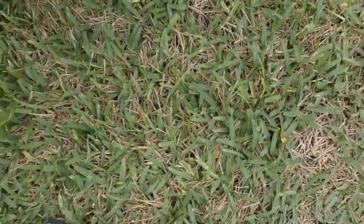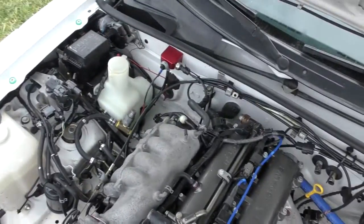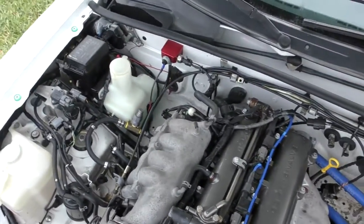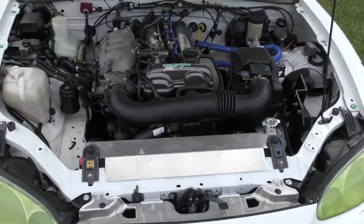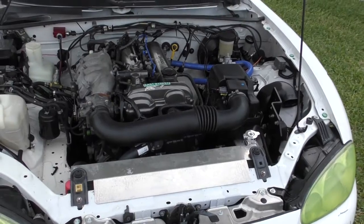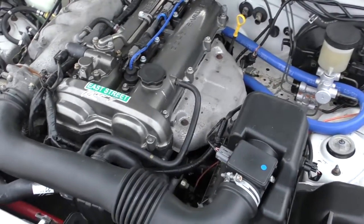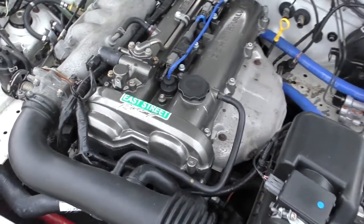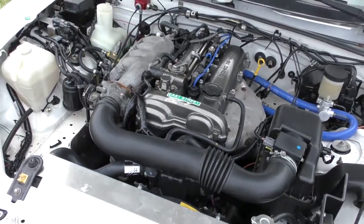Spec Miata is kind of a fascinating class. I'll show you under the hood, although there's really not that much to see. Reason being, the car has to be fairly factory. There's no real messing with it. You can do little stupid things, but essentially what we're doing is racing prepared street cars, and that's what this is. So it's a factory head, it's a factory block, you know, little tweaks here and there. There's a few guys out there like East Street who do tweaks to get them better.